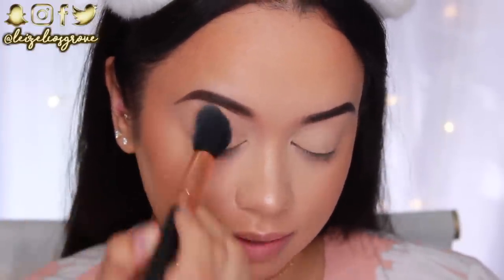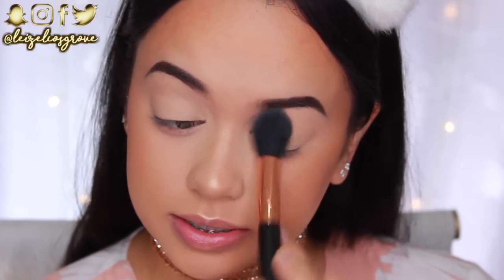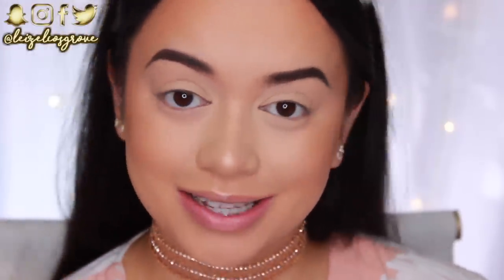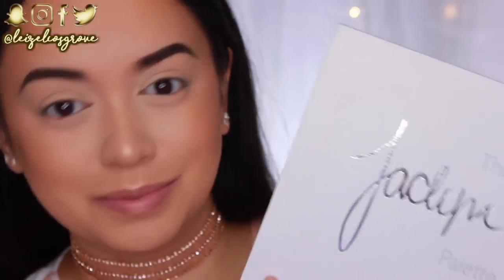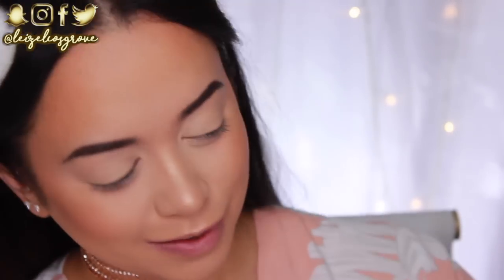Also, can't forget to set that base in place. I'm just using the same powder that I used to set the concealer that I used earlier. For eyeshadows, I had a hard time picking what my favorite eyeshadows were, but I had to give it to Jaclyn Hill and Morphe. I'm sure a lot of you probably would have guessed it, but this palette right here, man, this is definitely a go-to for me.